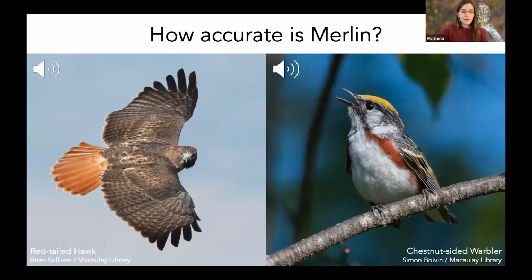So when you're learning bird sounds on your own, you're probably going to find that some bird sounds are a lot easier to learn and remember than others are. So for example, the red-tailed hawk has a really distinctive call, which I'll play right now.